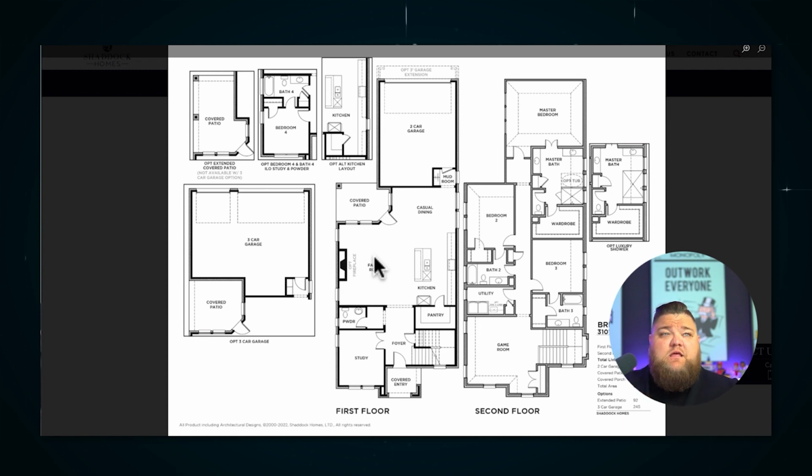But if we're looking at this one, you've got the optional 3rd-car garage, covered patio. So downstairs, actually this is a rear entry home, downstairs study, and this is actually going to have your primary bedroom upstairs, which you don't see a lot, especially here in Texas with that primary being upstairs. Normally you see that on the first floor and then secondary bedrooms up. But with this particular plan, this Brenham plan, they do have that as an option. So if you're wanting, hey, an upstairs master bedroom and all of your utilities and stuff contained upstairs, this would be an option for you.